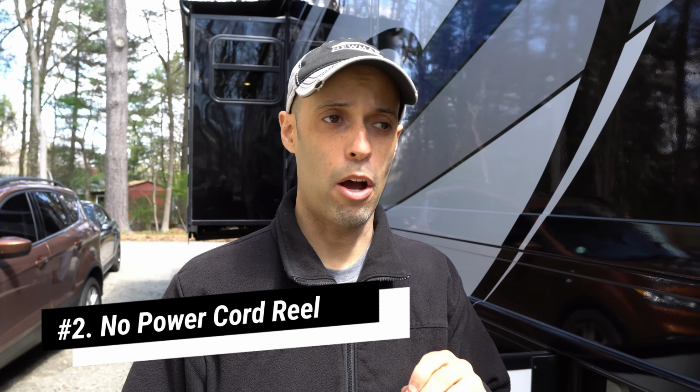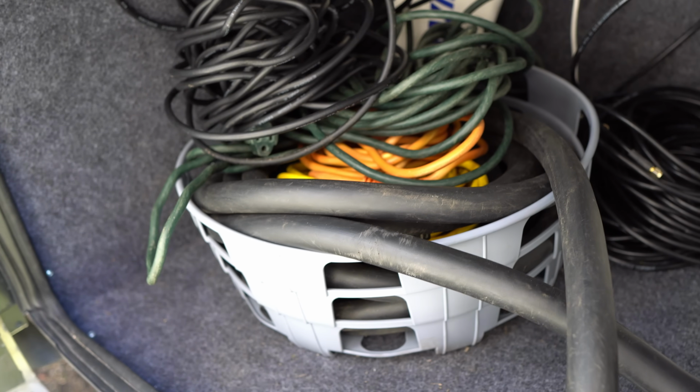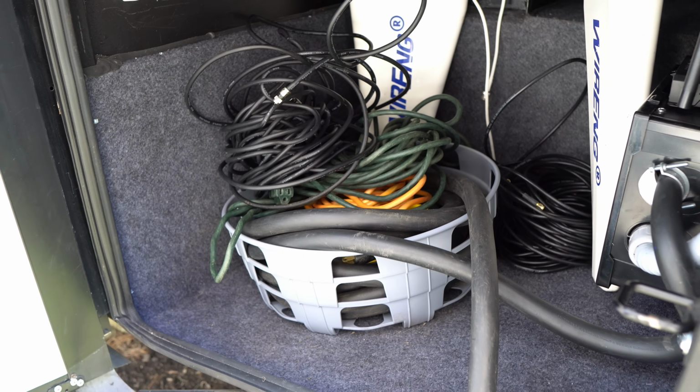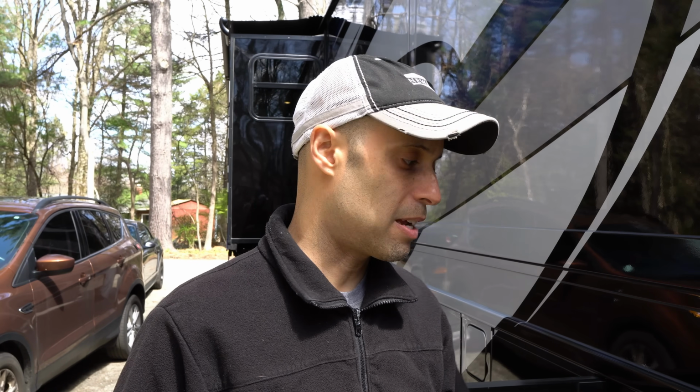Now, I've seen on other Class A gassers, ones that cost less than this one, specifically Holiday Rambler, they come standard with a power cord reel. If you have a 50 amp hookup, these cables are not light, and when it gets cold, they're really hard to coil up. As a result, we got some cord management, and we'll link that down below. But listen, even if it was a $400 option, we would have opted for that. Just give us the option to put a power cord reel in the back of this Newmar. It's a premium gas coach. Let's have some premium features.